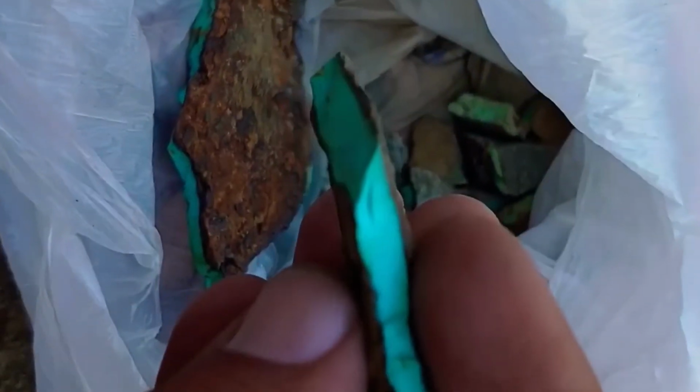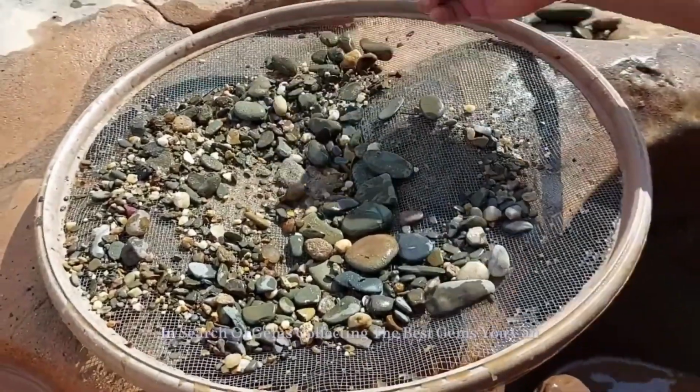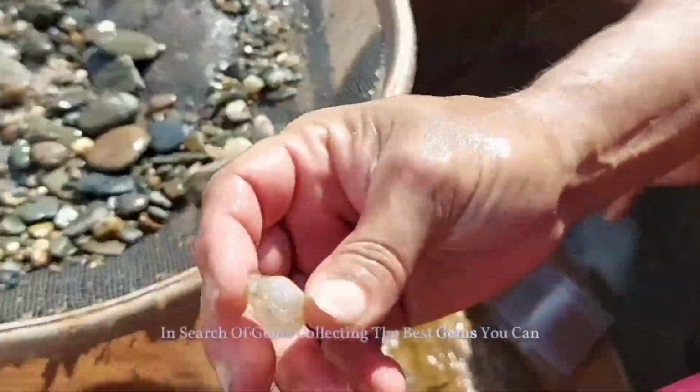But where is the best place to look for gemstones? Well, to find that out, you have to do some local research. There is no way to know what kind of gemstones a place has without going there to investigate.